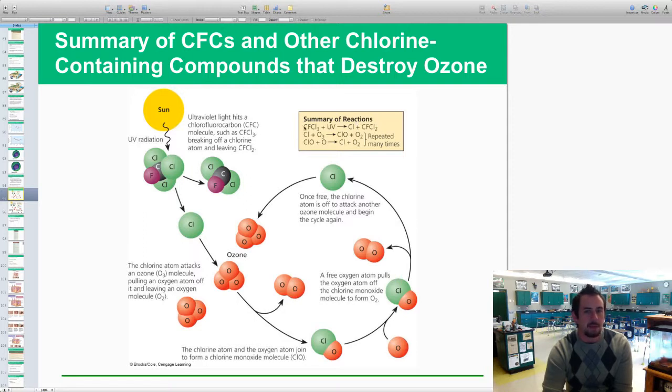That's the first step. But then what happens in the atmosphere, when it's up in the stratosphere, the Cl binds to one of the O3 molecules, and it's added to it. It causes one of those oxygens basically to take away from the O3 molecule and attach to the chlorine and become ClO, or chlorine monoxide. And then plus that, it still has your O2, which is really just oxygen gas. Not a bad byproduct there.